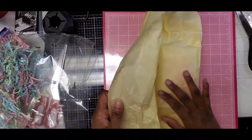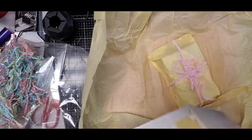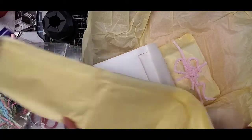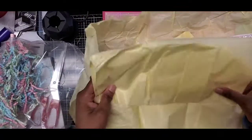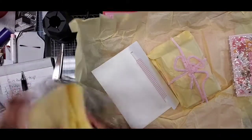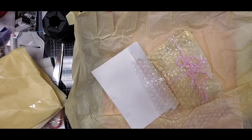So lemony, so yellow. Let's see what's in here. Wow, everything is so well packaged. I'm gonna save this lemony yellow goodness. We definitely want to reuse that. Share the love. Okay, this is from Handmade by Mimi. Mimi's Paper Creations on IG. Thank you so much.